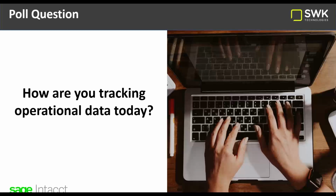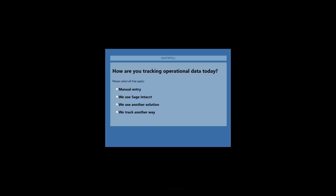And before we get to that, we want to ask you this poll question. How are you tracking operational data today? And operational data is information that is not necessarily financial information, but data that's coming from maybe even another solution. Maybe you're doing your member management with another application. Maybe you have some other solution like a Salesforce on the front end that you're doing some of your campaigning, and maybe your donor management is being done through Salesforce. So how are you collecting operational data today? And Courtney's got a screen up here that will allow you to select all that apply. So you may have more than one answer. So a manual entry, maybe you're using Sage Intacct, you use another solution, or you track some other way.